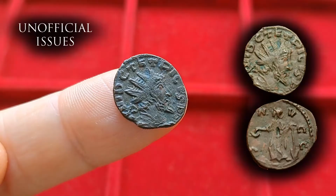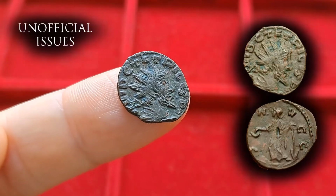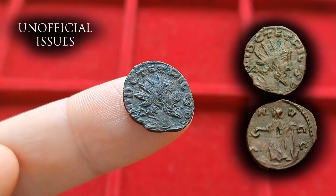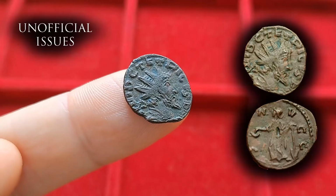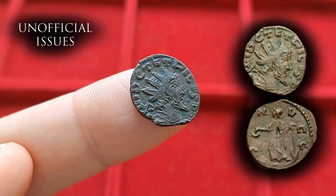Looking at our example here, I would argue this coin is an unofficial issue rather than a forgery. It is very small for a normal issue, but the bust is reasonably well made and the legends are actually legible, while some other copies have corrupted letters. So you would have guessed that a counterfeiter would be maybe illiterate, so a coin from a counterfeiter would just have garbled legends.